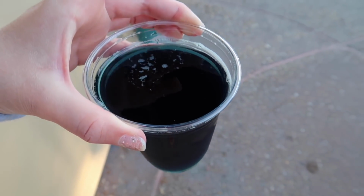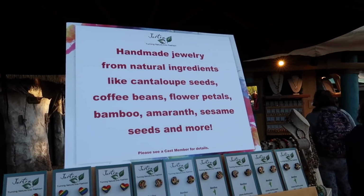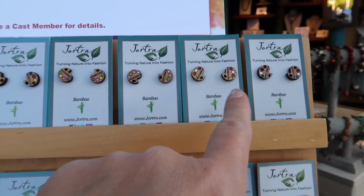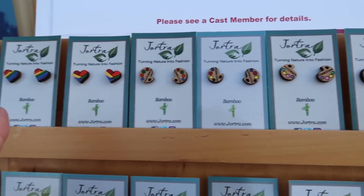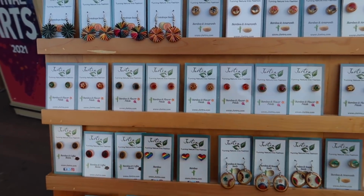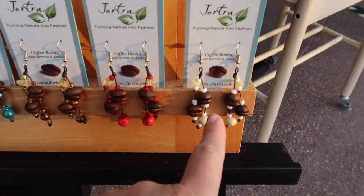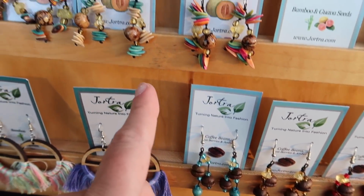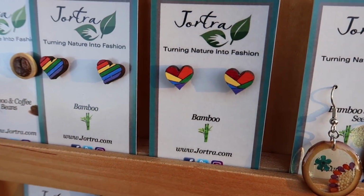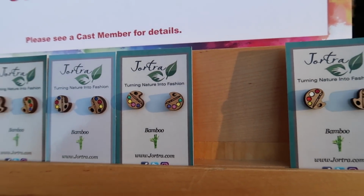We just walked across this booth called Jortra, and they have handmade jewelry. This is all made in Orlando. Look at these little paint palette earrings. And the posts in the back are made out of silicone, so there's no nickel, nothing that would irritate your ears. They have coffee beans, all sorts of beautiful ingredients. It's made out of seeds. It's all natural, and these are the newest, the rainbow hearts. See this missing spot? Yeah, I just purchased some.